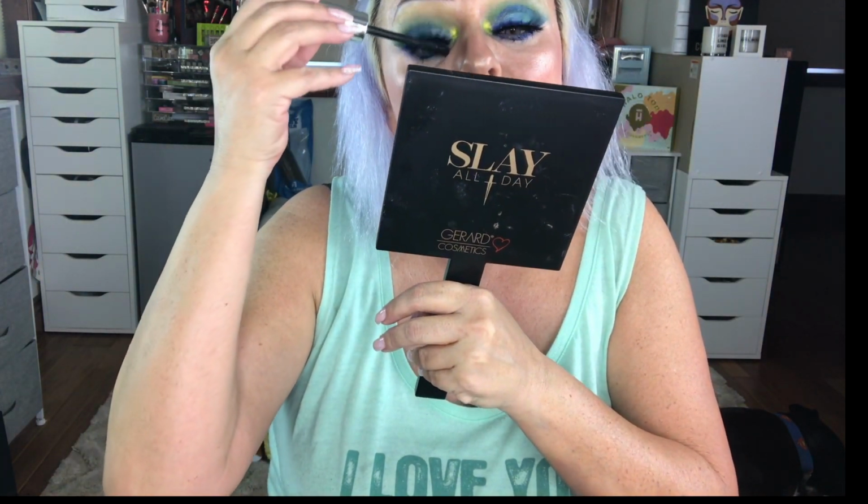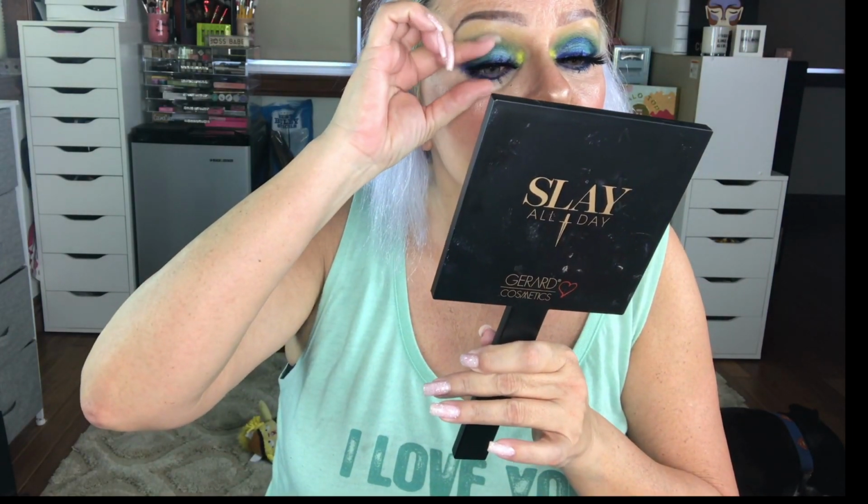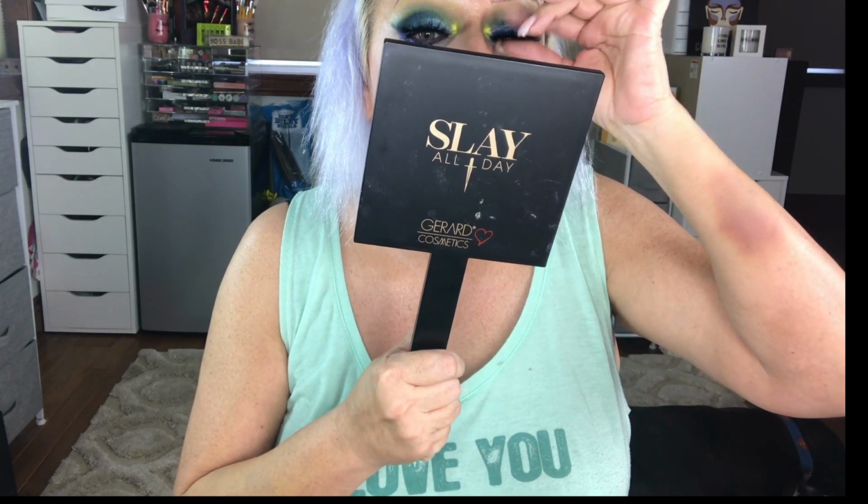And you just want a very thin layer so that it expands your natural lashes so that you won't have a big gap between the natural lashes and the false lashes. So you can just kind of take your finger and squish them together ever so gently.